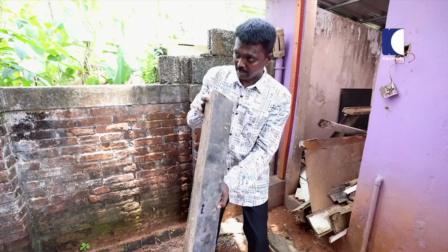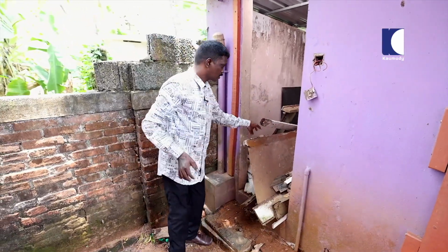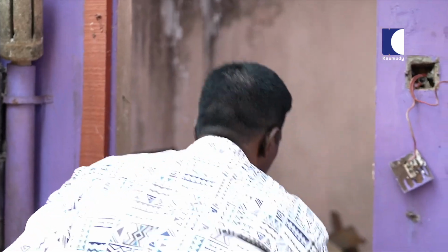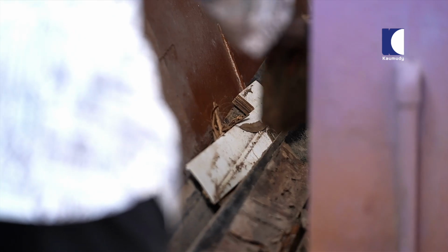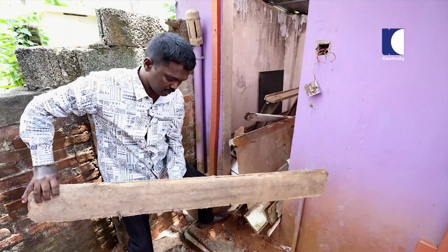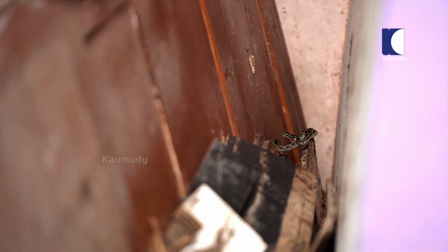Carefully checking the gaps in these wooden structures. I have had experiences before where I missed snakes hiding in such gaps. Look here. They said the snake they saw had a hood and hissed loudly. It doesn't have a hood, but it hisses.